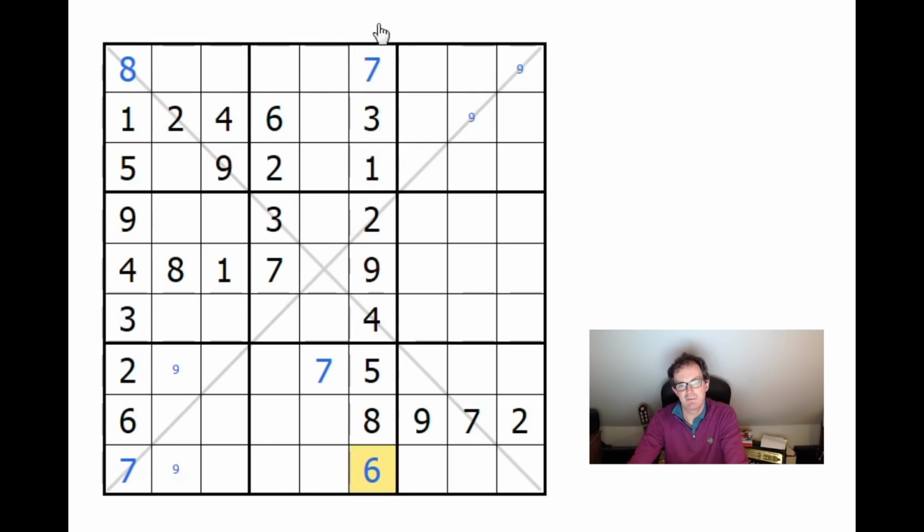The other interesting thing is there's no attempt by the constructor to hide what's going on here. This was all completely trivial, finding this 8, 7, this 7, 6, this 7 and this 7. So I suspect that there's going to be some trick we're going to have to do in these diagonal bits here, which is going to be why this puzzle has been created in this way. I love this sort of thing. It shows such a lot of intelligence and invention on the part of the Sudoku setter.